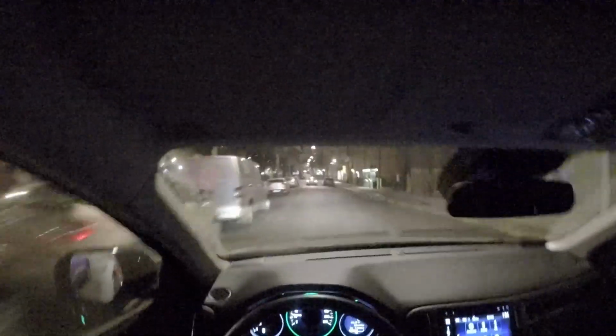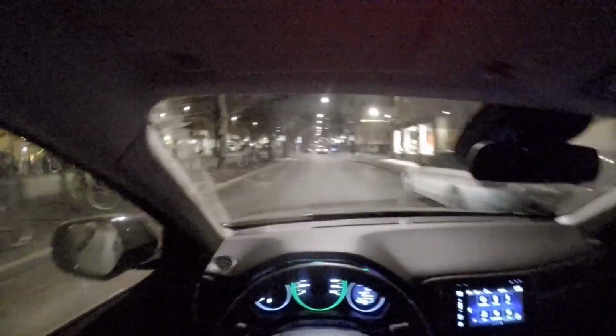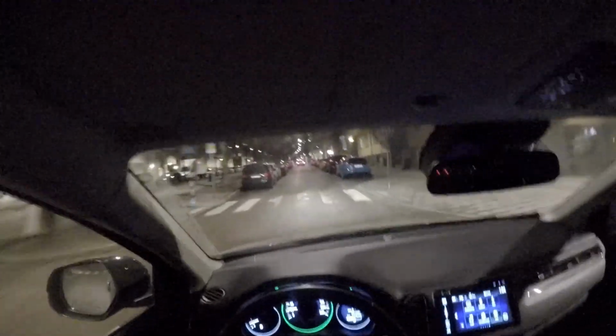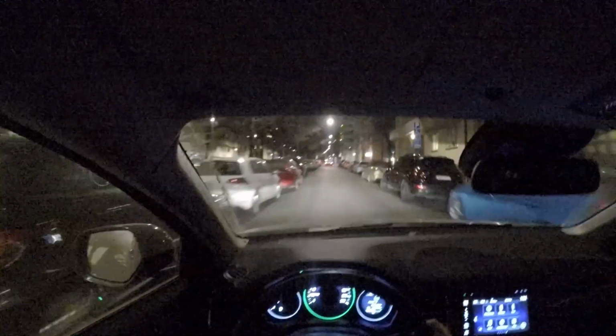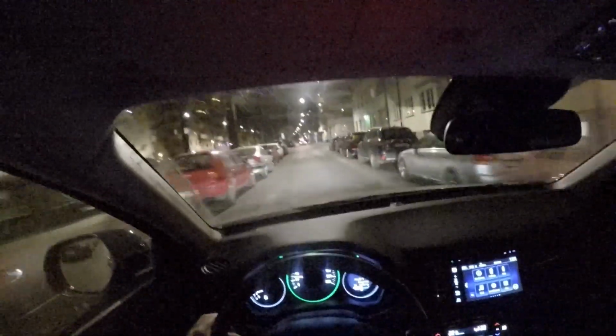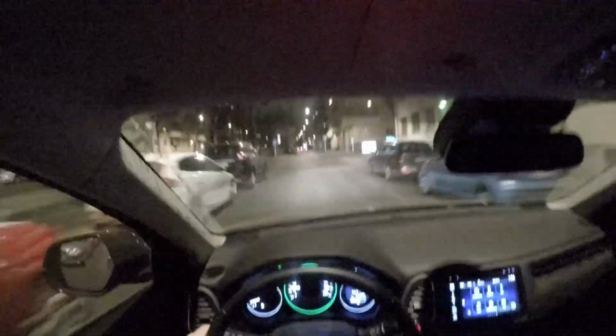So yeah, we're going into the harbor in Swedish. See, now we're getting some bumps, and now you can almost hear some rattling, very faint, but you can hear it slightly. Let's see. No, maybe we should turn around here. Yeah, we'll turn around here.